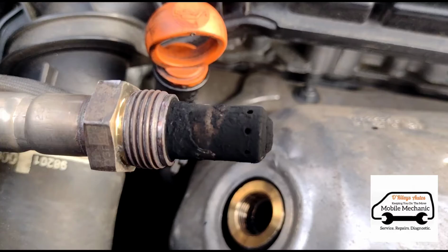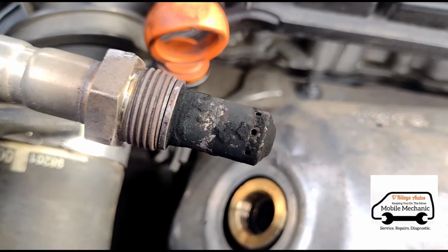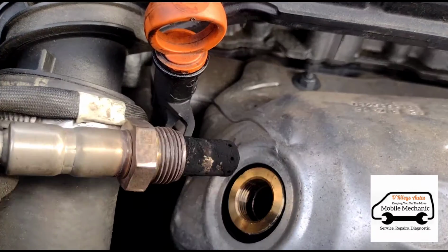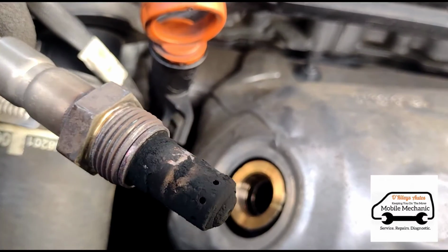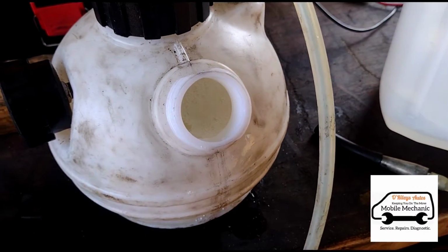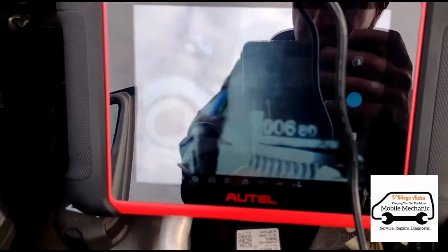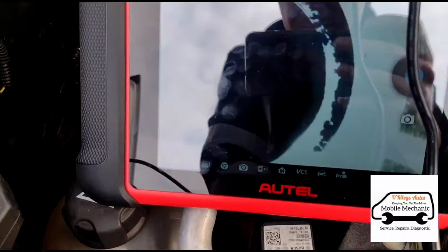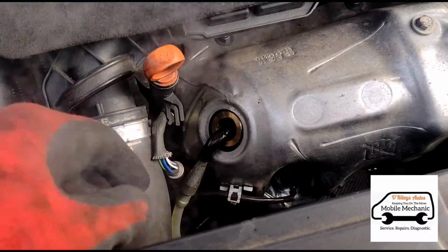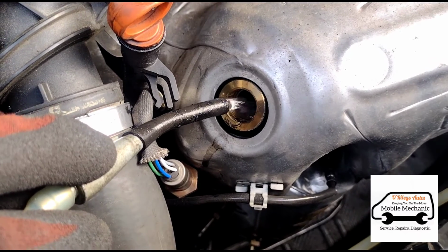Just trying to get that focused there for you. You can see the state of that. I rarely ever see one that dirty, to be honest, and this is on an almost brand new car. It's only a couple of years old. So we're just using some DPF cleaner. We'll put it into our dispenser bottle here. We'll get our inspection camera down there and have a look inside. Sorry, I'm trying to see if you can see the screen clearly. So we're just putting our fluid in there.